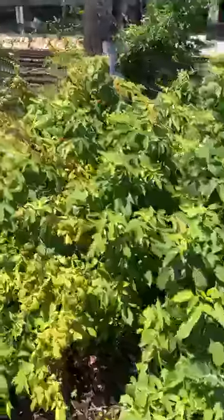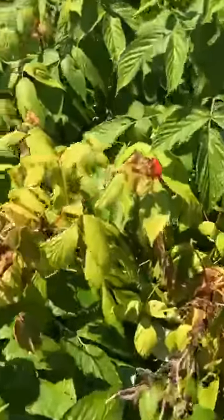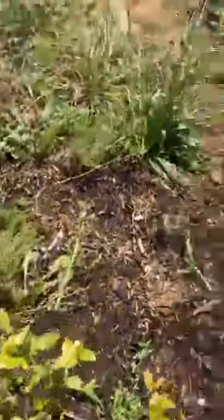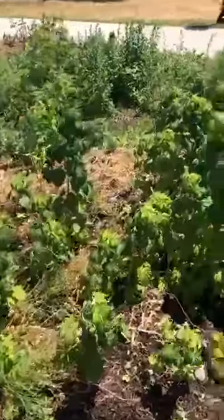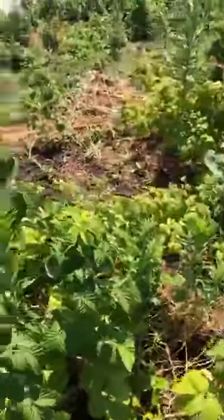The raspberries have been coming in. So on the right side of the path are red raspberries. And then on the other side of the path are more blueberries. And then also tons of raspberries. So these are all raspberries here. That's what the raspberry leaf looks like, deeply veined.